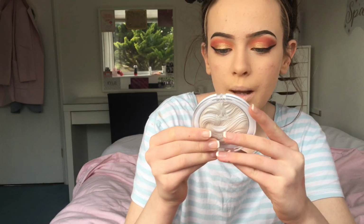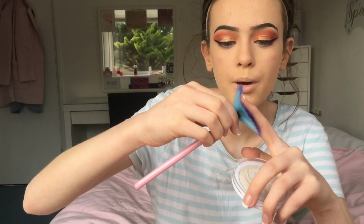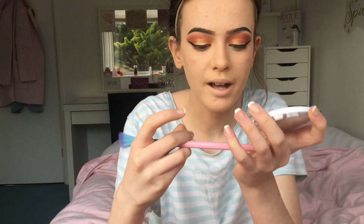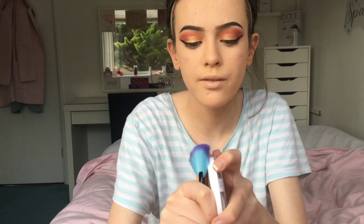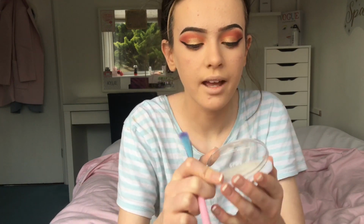Now highlight, I'm so excited. Who doesn't love highlight? I'm using the MUA Shimmer Highlight Powder in Pearlescent Sheen, and I'm going to be using my brand new brush as well. I'm testing out a brush. It's the Spectrum fan brush. It's so cheap, only $4.99. You can get it in Boots, that's where I got it from. It's the Spectrum A10 brush, and it's a bit of a flimsy fan brush, but who cares?